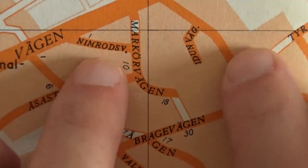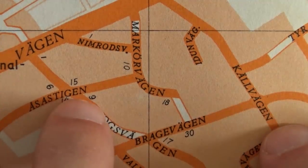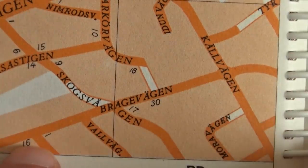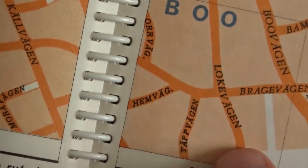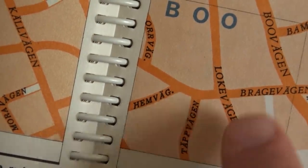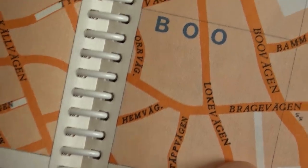Nimrodsvägen, Idunvägen, Åsastigen, Lokevägen. Loke is a really famous god in Norse mythology.